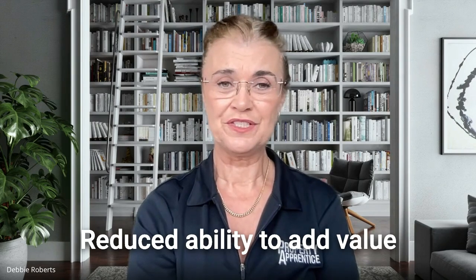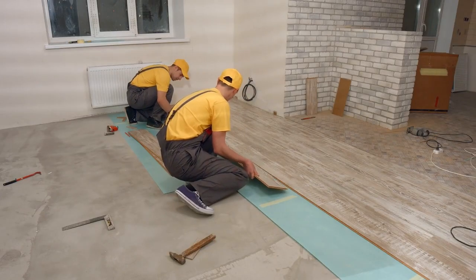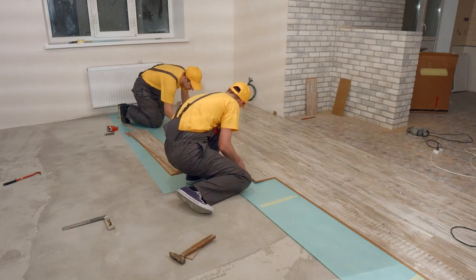Number four, reduced ability to add value. You can't add value to a new build by renovating it, well, duh, because it's brand new. So you're going to be relying on capital growth and debt reduction to create equity. Most new builds are also on smaller sections. Since most of the value of a property is in the land, new builds may not have as much capital growth over the long term as existing properties.